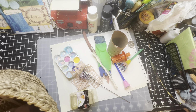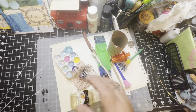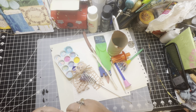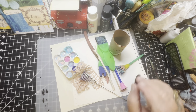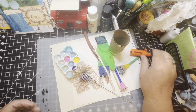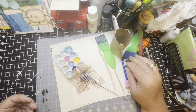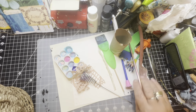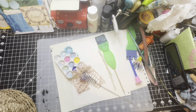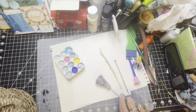So these are just random mark making tools. You know, things that you could collect from around your own house. And let's see what happens here. I want that, I want that, I want that. I'm keeping that out. What is that straw? Where's the middle? Here it is. I want that. Probably don't need that. Or that. Or that.